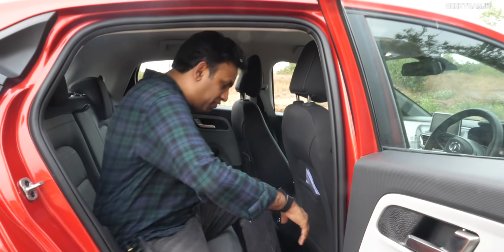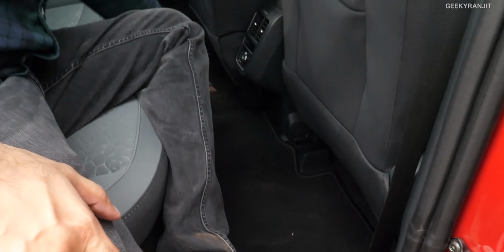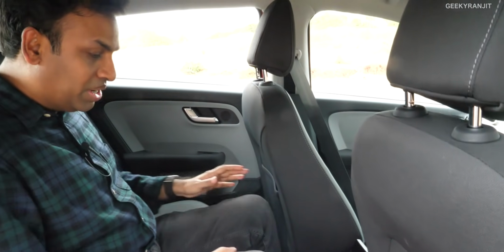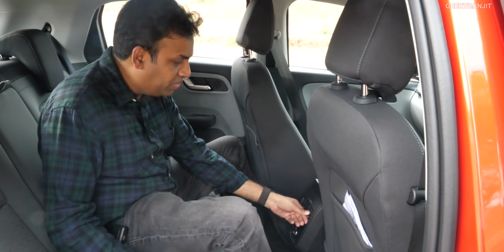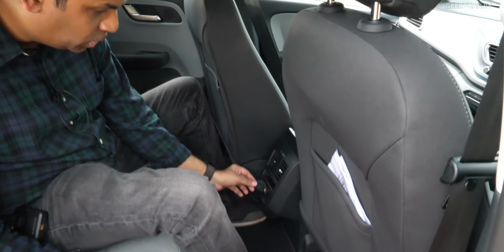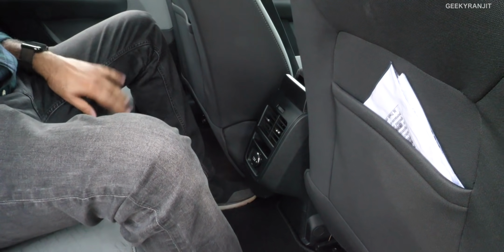I really like this fact over here. If you come and see, we don't have a transmission tunnel over here. So this is actually nice. So even if a person is sitting here in the middle, we don't have that big hump. So it's not uncomfortable. So yes, technically 3 people can sit. And we also have the AC vents over here, which you can control from here. And we have a 12-volt socket over here. Would have been great if it was a USB port, but this is what we get.